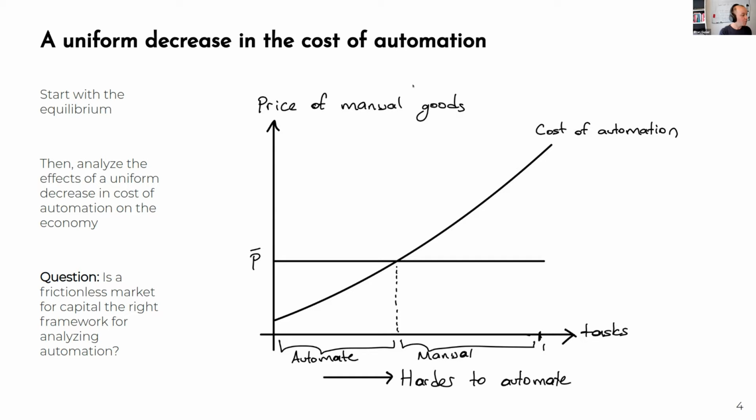I guess I have one question here: is a frictionless market for capital the right framework for analyzing automation? To hire labor, you require some costly investment, like vacancy costs, and there might be frictions. But finding the right capital to automate might also be at least as frictional, if there's such a word. So my question is, is this a critical assumption in your results? You can say that this is not a very critical assumption and everything should follow.